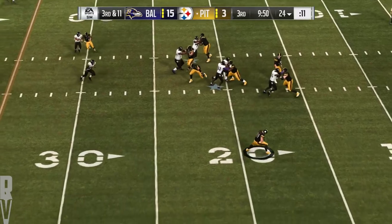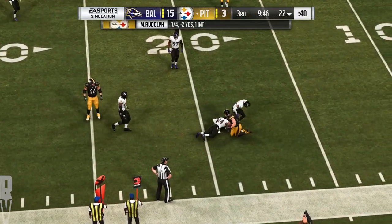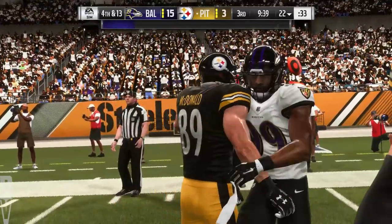Now it's Rudolph. Throw left side, complete. That's McDonald. And this one goes nowhere. Losing yardage back at the 22. He lost 2, and it brings up 4th.